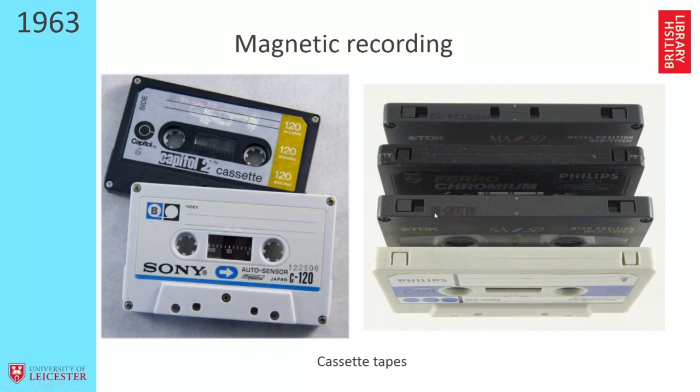This is a ferrochrome type two, which is, sorry, this is a chrome tape, which is very common, and it's distinguished by these two tabs here, and that tells the machine that it's a chrome tape. This is ferrochrome, and they're pretty rare. You won't really come across them.